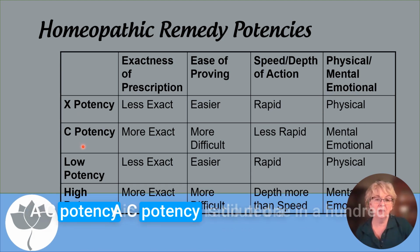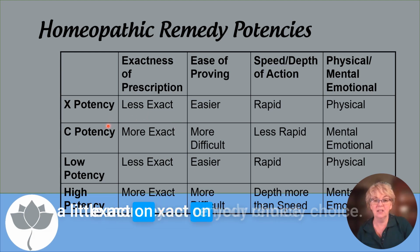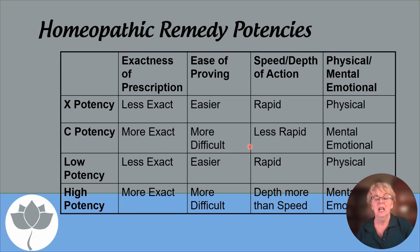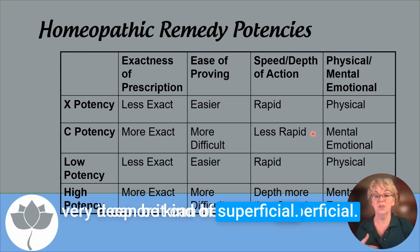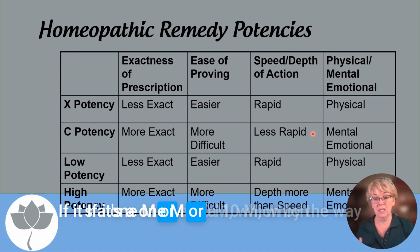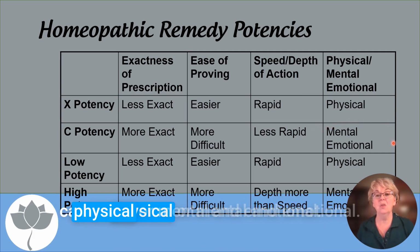A C potency is diluted a ratio of 1 in 100. And just even doing that means you have to be a little more exact on your remedy choice. Ease of proving is a little more difficult. The speed is that it's less rapid. Depending on the C potency, it can be very deep or it can be kind of superficial. So if it's a 3C, it's going to be more superficial. If it's a 1M or a 10M, which by the way are C potencies, it will be very deep. And it can be physical or mental and emotional.